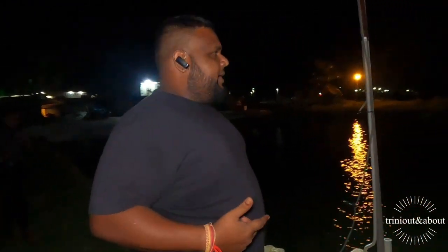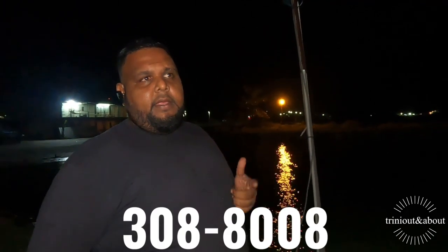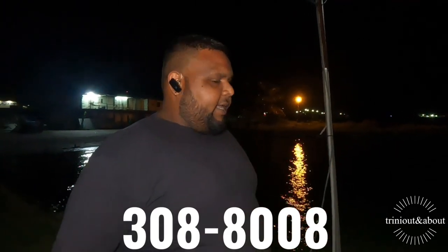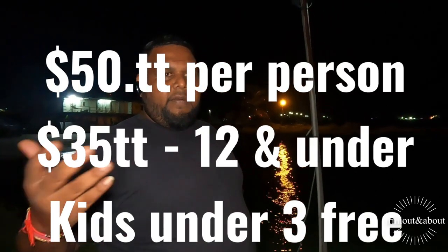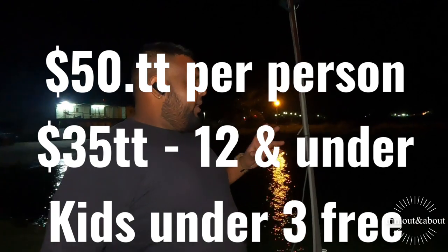Down at the jetty. Yes, guys, see where we are here, at the museum in Chaguaramas, private property, private jetty. But as I say, you could access the property and the jetty. You could call me on my number, I'll leave my number below again. It's $50 a head to come in fishing. Children under 3 free, kids 3 to 12 is like $35, and 12 and over is $50 a head. The fishing, but it's real secure property, private, real nice.